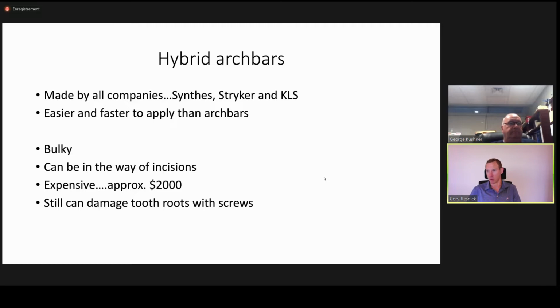but to speed up the process so that it's not necessary to use circumdental wires around each tooth, but rather a series of IMF screws to maintain the arch bar. And so that's where the concept of hybrid arch bars have come along. They are now produced by all of the major companies that we tend to work with for our fixation. And so they're readily available when we're working with other fixation kits.